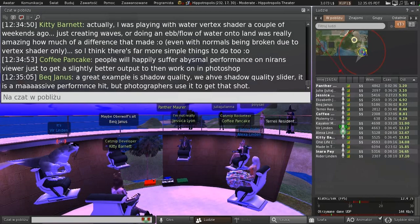Some people are happy with 1 frame per second if it's a really good frame. That's probably a fair point.